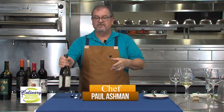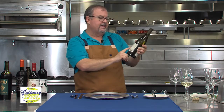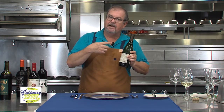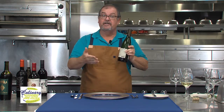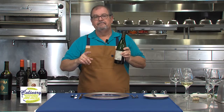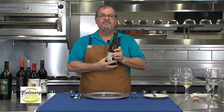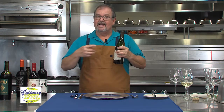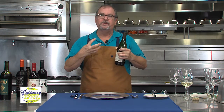How do you know if it's oaked? Typically on the back of the bottle, it will say whether it is oaked or unoaked. There's a coming trend in unoaked Chardonnays, typically out of Australia and New Zealand. To me, they don't have the flavor profile. They taste more like a Sauvignon Blanc or a Pinot to me. To me, Chardonnay needs that wood.